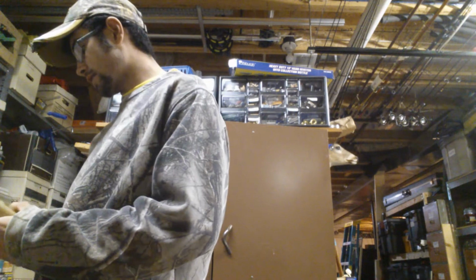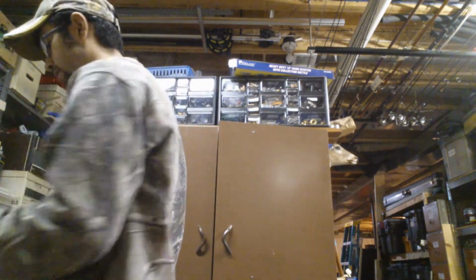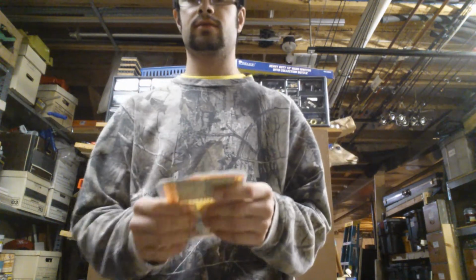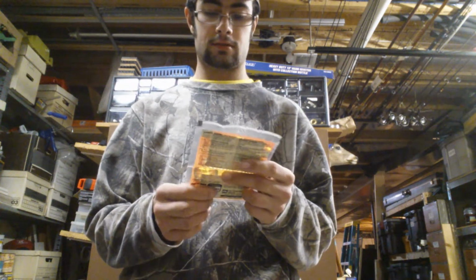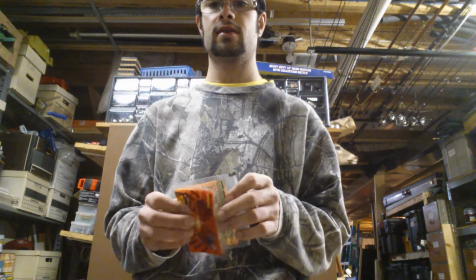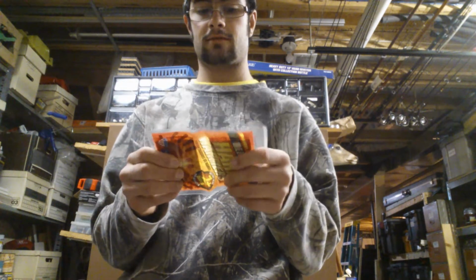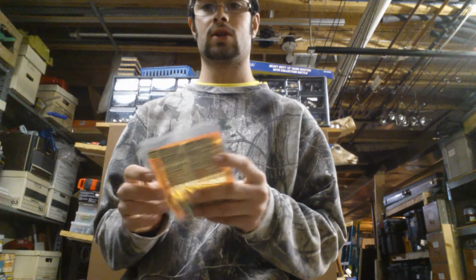One other thing I like to carry with me is these hand warmers. These are really great in your gloves. I normally carry toe warmers too, but I don't have any right now. I just used my last two up during the season, so I'll have to go out and get more. But these are hand warmers. These are great for when it's really cold out and your hands are cold and you want to get warm. These work really good. I recommend these.